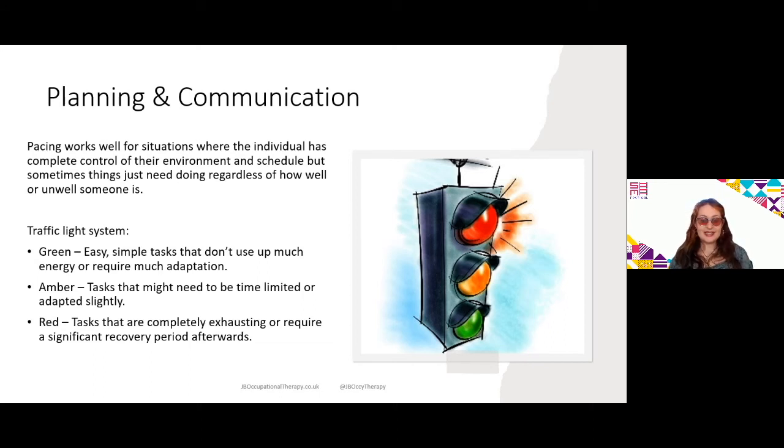Your green activities can be used to pace other activities. So if you have to travel for work and it's exhausting, try leaving a little bit earlier, finding somewhere comfortable and just sitting down for 10 minutes and doing a green activity before you then have to tackle the next bit of your red task. By breaking tasks up in this way, what you've done is turn one red activity into 3 or 4 amber activities and a handful of green ones.